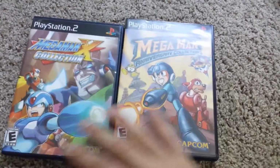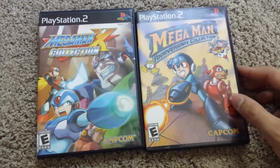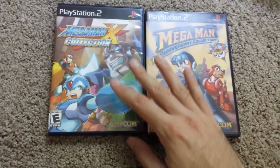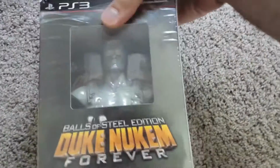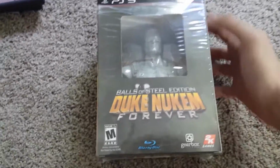I also picked up some Mega Man goodness. That's right, I do like Mega Man. And what better way to collect for them than with the whole collection right here, and two discs in PS2. This plus another game I'm going to show you in a bit was only $30. And the other game, well, not just a game but a collector's edition, was the Balls of Steel edition of Duke Nukem Forever.